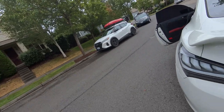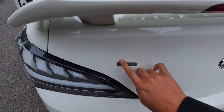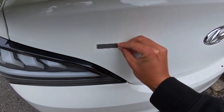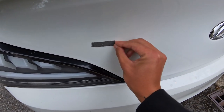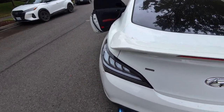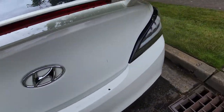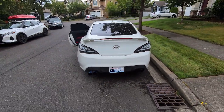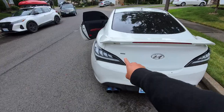So last night I actually took some time and finally worked on this. As you can see, there's only one little strip left, which is a lot more manageable, and I had left some goo on it, so hopefully it'll come out a little bit easier today. The rest of that is gone, and then the 3.8 is gone as well. You can't really see that, so it is looking very clean. Just need to get that last little strip out.